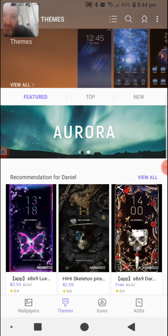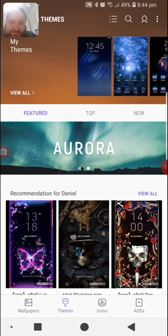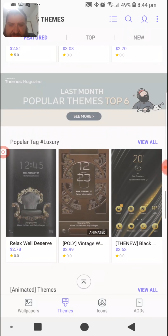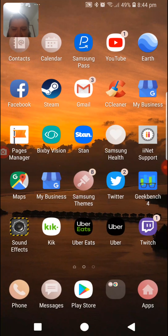There's also themes you can buy as well, which I'll just show you these ones that I did download. These are just some of the free ones that were available. I mucked around with that a little bit. I'm looking at maybe buying a couple of themes at some point, maybe when I have the spare money to do it. But yeah, not too bad. It's got some free themes and stuff like that, so it's pretty cool.